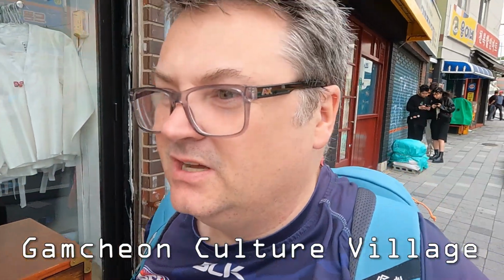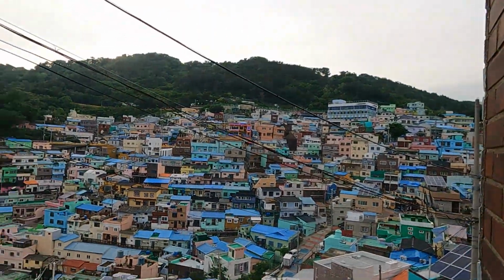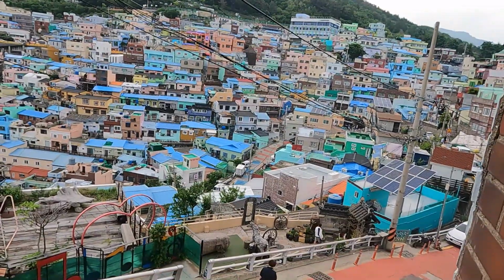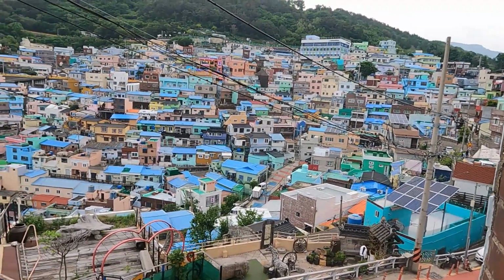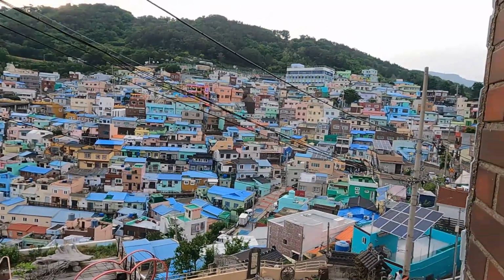Folks, here I am at our final destination for the day. It's called the Gamcheon Culture Village. And here's a little look, see at it. Wow, hey? Brightly coloured houses, left, right and centre.